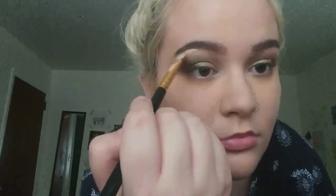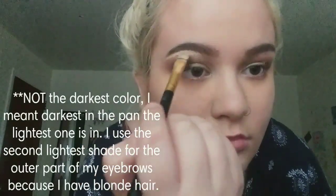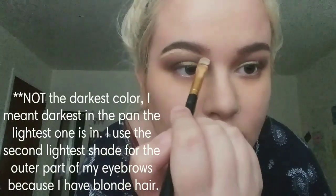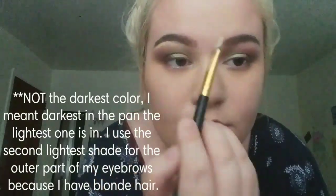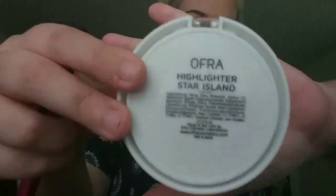And I use the lightest color they have on the inside of my eyebrows, and then the darkest color on the, I don't know what to call it, the arch? The outside part of the eyebrow, I use the darkest color. And then here, I'm just carving out my eyebrows with that same Marc Jacobs concealer. It's so versatile.